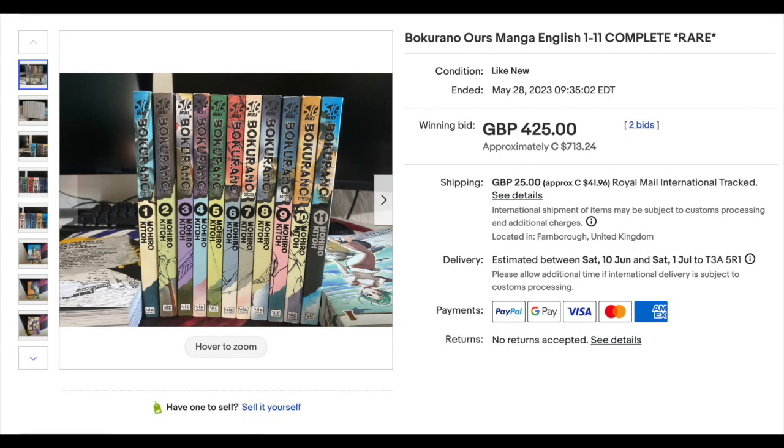Collection number 3 has been appearing off and on, and I see it quite often going for decent amounts per book. It's Bokurano Ours, volumes 1 through 11, $534.93. That's like $48.63 per volume, Viz Media 2010.